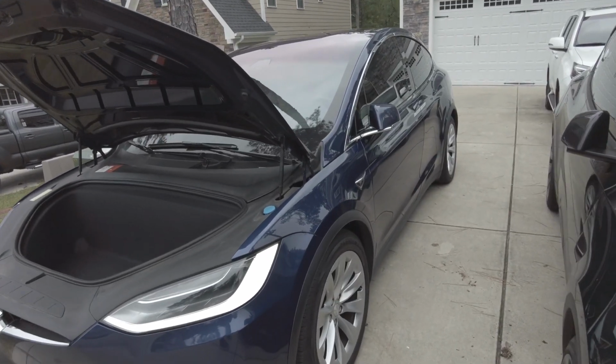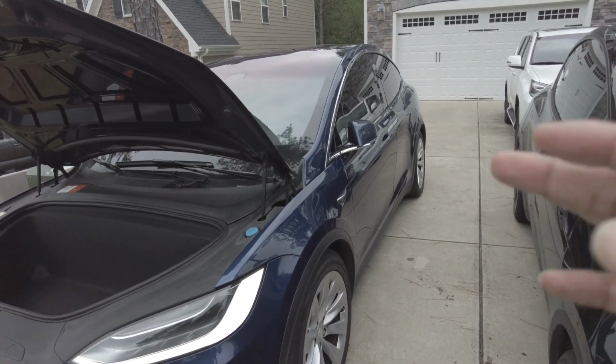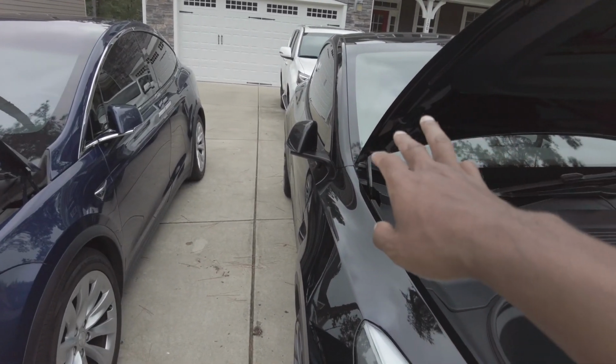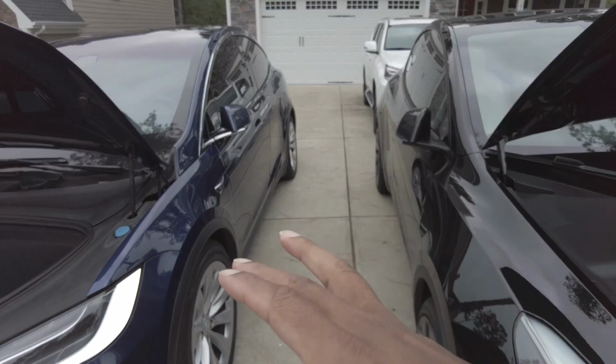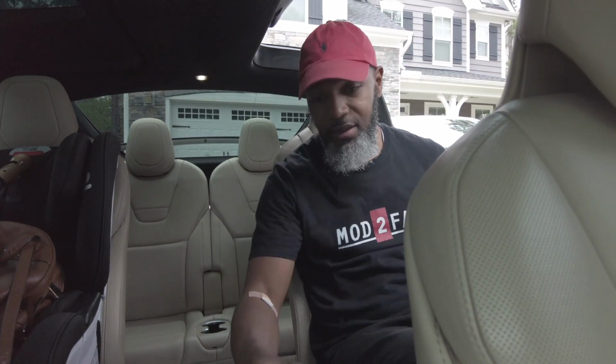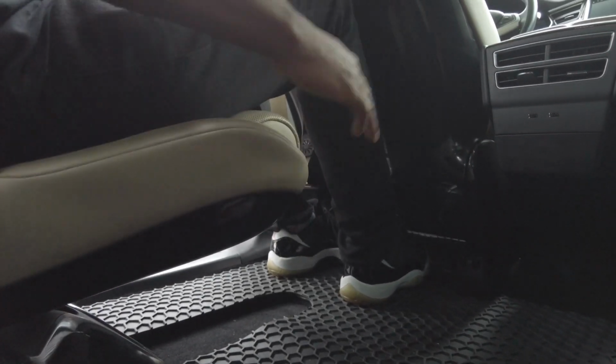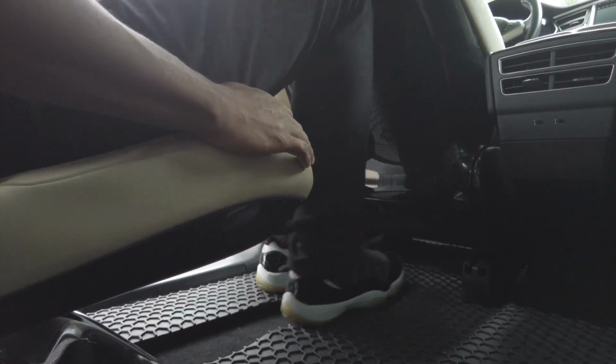Now let's take a look at rear seat room, the second row room. Now obviously the Model Y only has a second row, but let's see how I fit in each vehicle. It's plenty of room space, like my knees, my feet. I don't feel cramped at all. You can see it's plenty. And I'm 6 feet tall again, and there's plenty of space. I don't feel cramped at all.